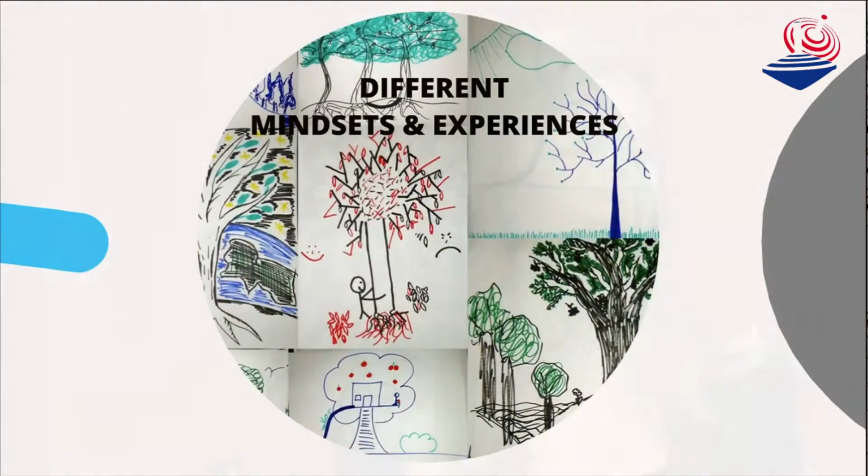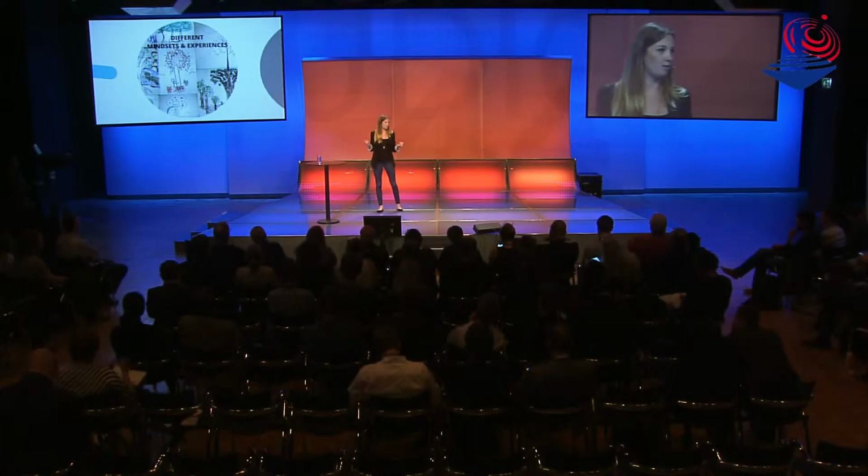And that's the social component that connects you to the other people in the team to build a really multidisciplinary team, that can be your skills for empathy, for team building. And if you combine these things, you have those different mindsets and experiences in the team, and that can, of course, also be the different countries that connect you.